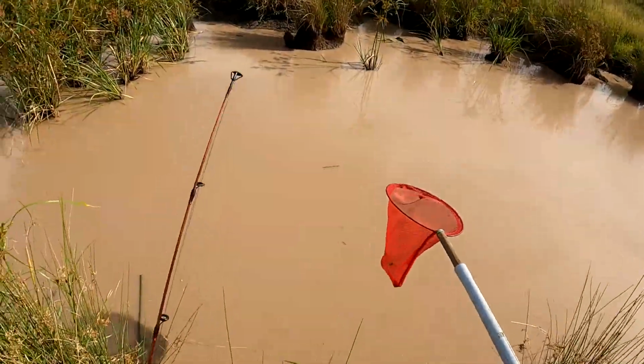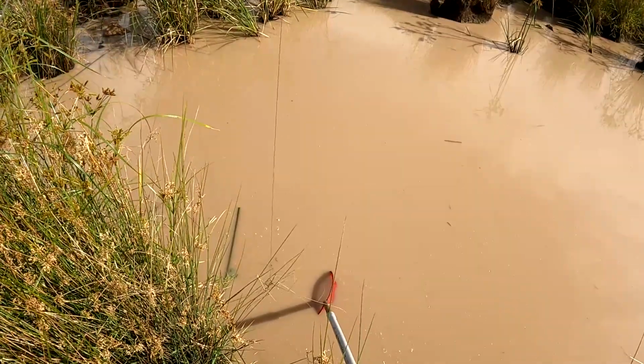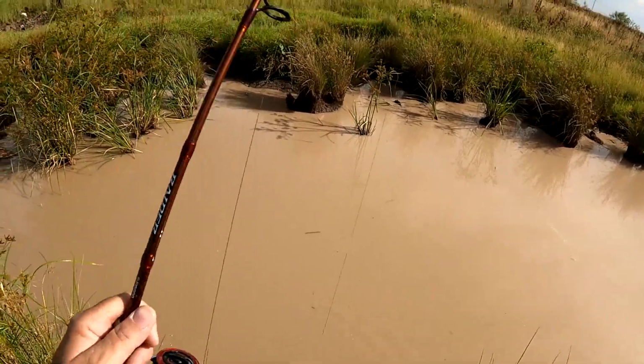The yabbies are busting up down here, and probably because I didn't have it really deep, I only sort of just sat it back down in there. They're going off. Oh, another monster. You beauty. Nice big clean. Oh, there's a couple on there actually. Yes.